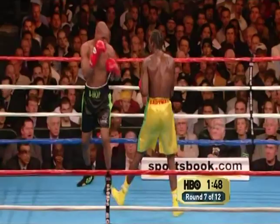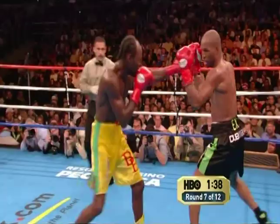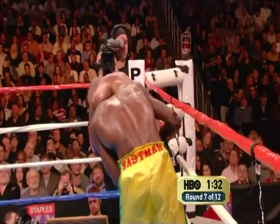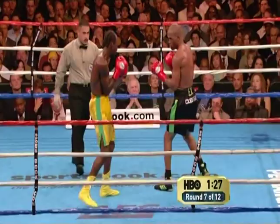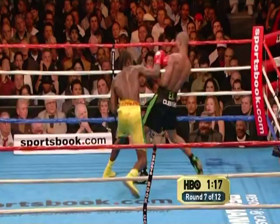Stop! No punching. Landed a couple good punches then, but he's so close that Bernard is smothering his arm, so the punches are not having any effect on Bernard. There's been no mention of low blows, no warning, nothing from the referee.